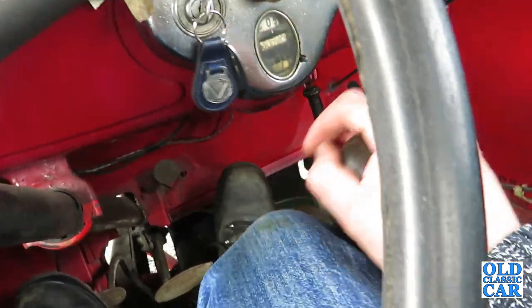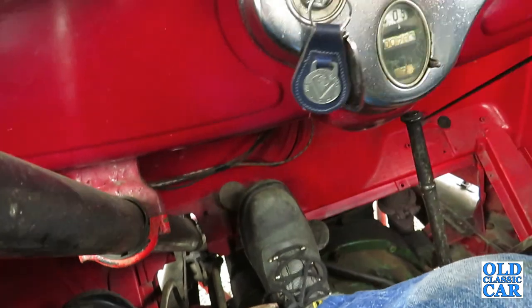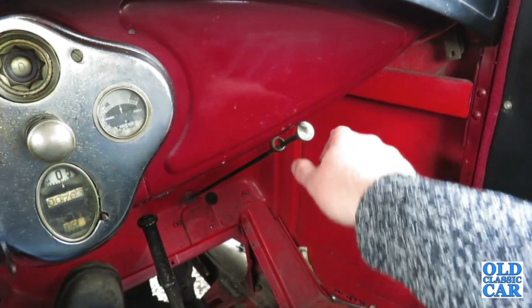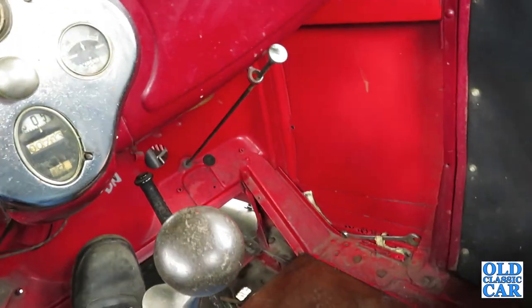That's on. And then when you go for the start, the starter button is down there. You have to pull this out, so you adjust it so it's about half a turn out. And then when you go for the start, you pull it out and then let go once it fires up. That's the theory anyway, so let's give that a go.